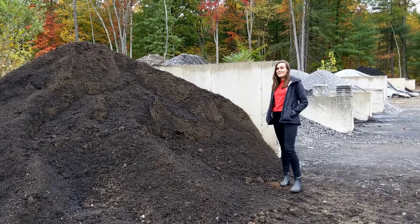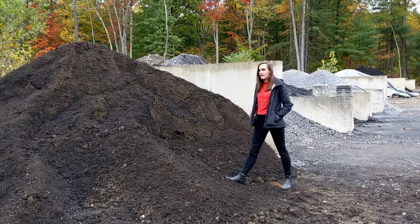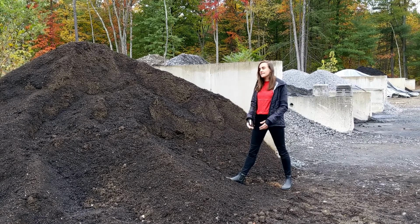We are in the back of the nursery in the bulk yard right now, and today I'm going to tell you about our organic compost. We sell this compost by the yard. It's really for large plantings.